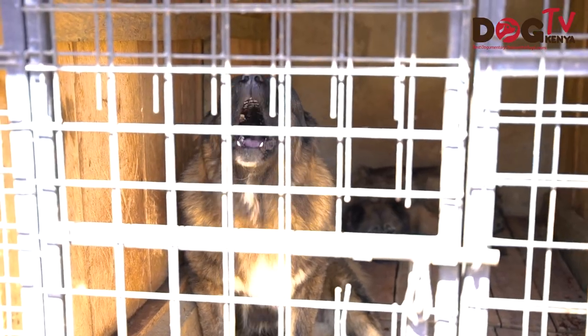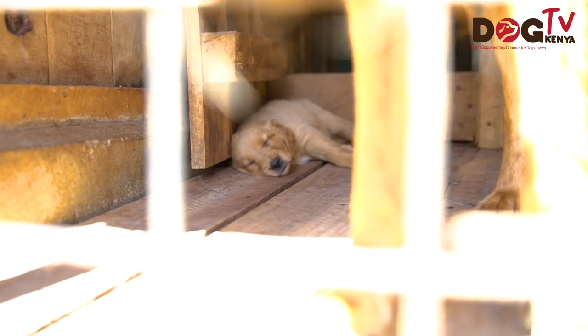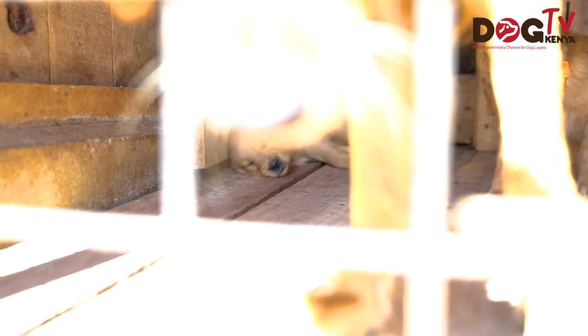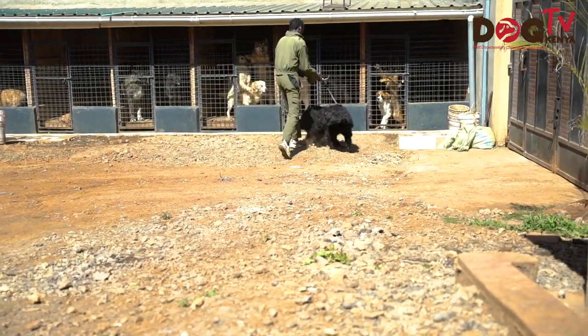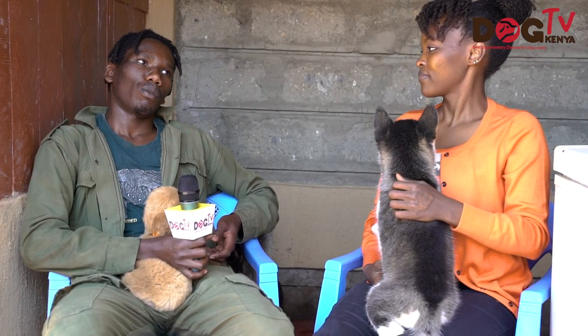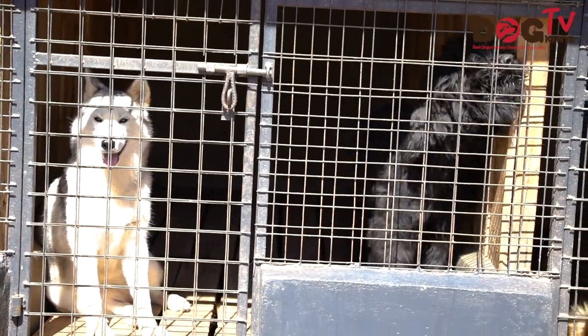If I give you the dog, actually you can see the state of the kennel. It's very good, they're happy. Then you take my dog, you go there, put it in a small house. It does not have any playground, no movement, just stay in a cage. We consider things like that. So our dogs mostly belong to people who have good homes.